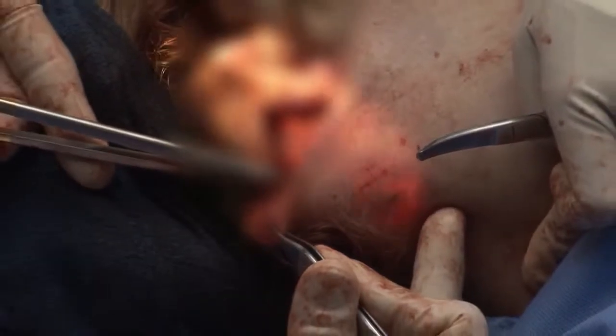There's a nerve in here that we're watching for. Great auricular nerve. If we happen to cut that, then the earlobe stays numb forever. We want to stay away from that one if we can help it.